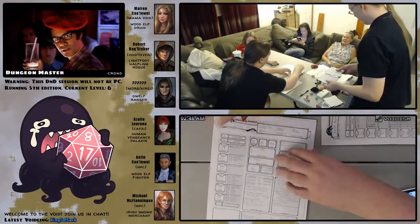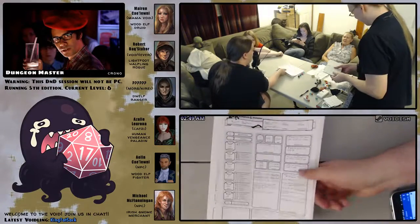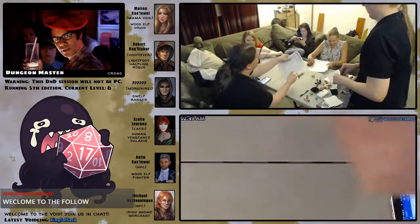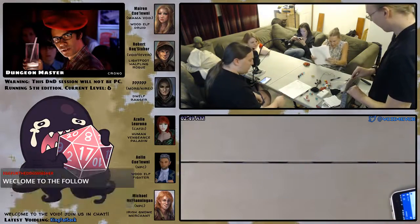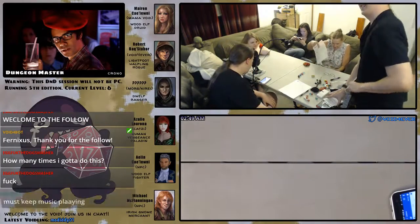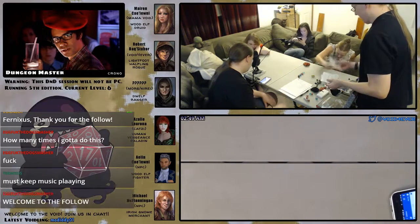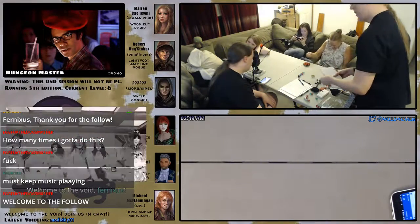As far as OP races in 5th edition, which is the edition that we play, the great thing about 5th edition is it's not really a game that's designed for power gamers. I mean, you can power game if you really want to, but you could really be any race that you want to be, and they're all somewhat equally strong.